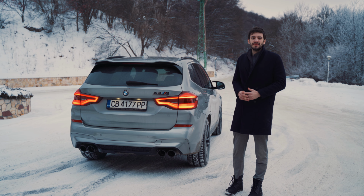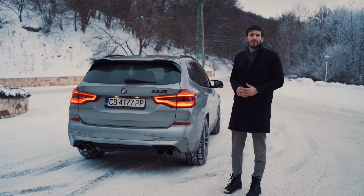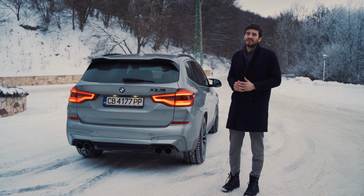Another thing that this BMW X3M can do is drive in the snow, because the car has an all-wheel drive X-Drive system, which is very good. It means that even in these winter conditions and minus 10 degrees, the BMW X3M has no problem getting traction.